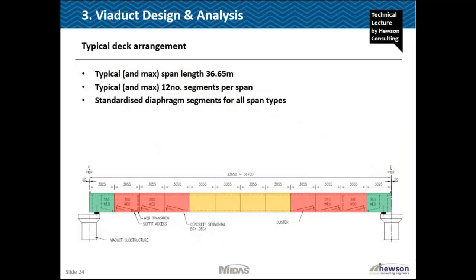So on Jakarta, this is an elevation of a typical span. Our typical span length, which is also our maximum span length, is 36.65 meters, and in that case, we use 12 segments per span. For all our span lengths, we use the same diaphragm length, and that enables that to be totally standardized. Those segments which you can see in green are always the same length for all span types. And then you can see the different segment types within that. Those shaded red are segments which include blisters for pre-stressing, and those shaded yellow are those which don't include blisters. So that standardization.